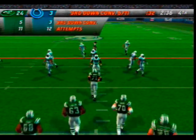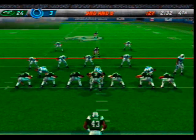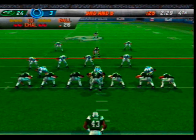Ball on their own 26-yard line. The Colts come out in a nickel package.